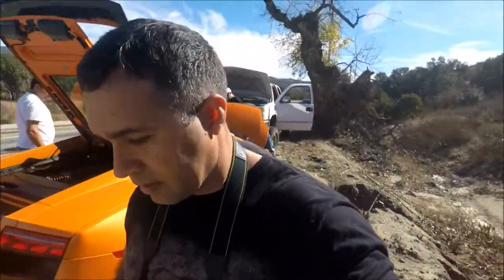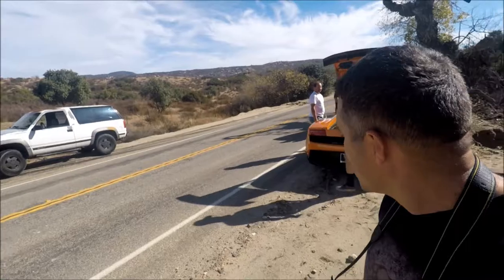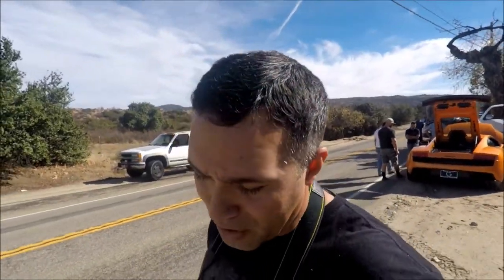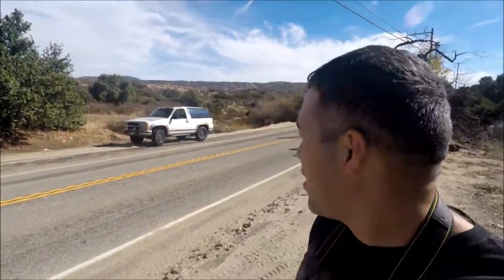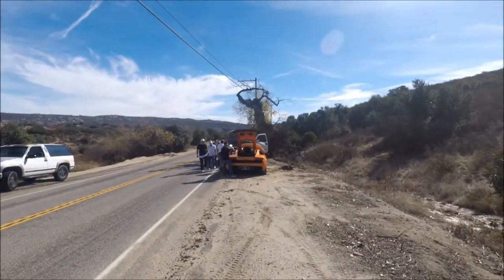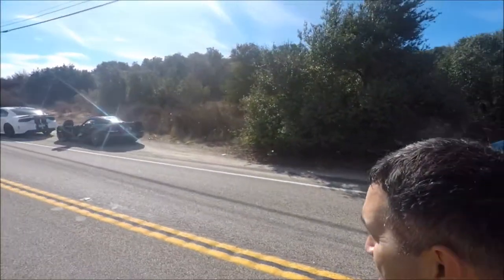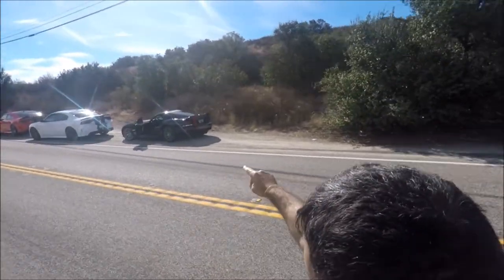The cool thing about these areas right here is the roads are really nice for cruising, but you have no phone signal. So if you break down or something happens, you're out of luck. But you have good people always here that stop and give you a hand. So that's a good thing about this area. We're gonna do some flybys here. My boy G Money right here is gonna drive his Viper.